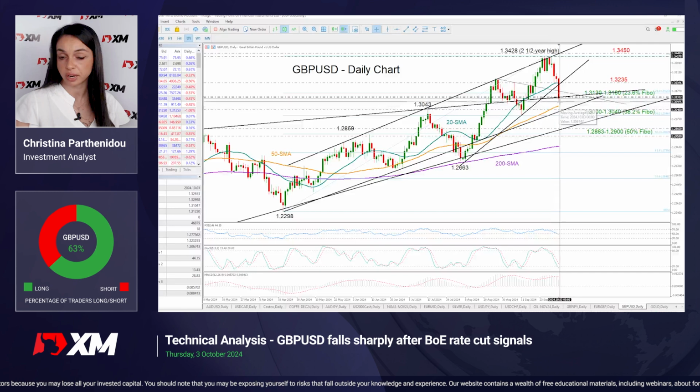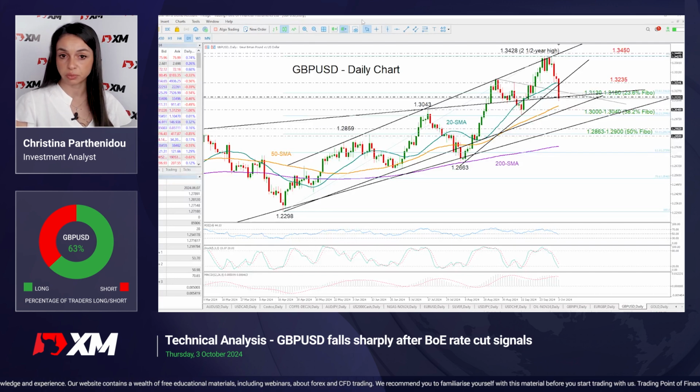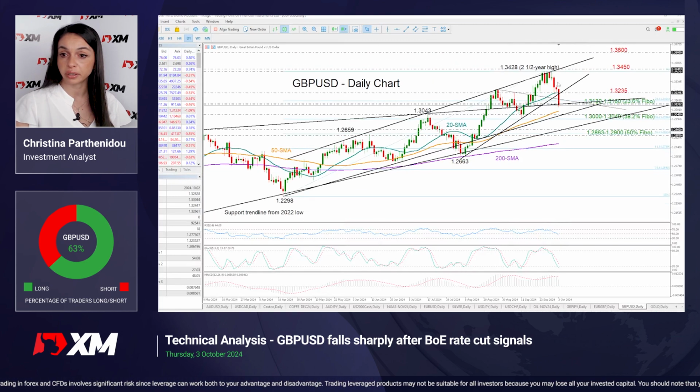However, if the price manages to cross back above this thin descending line currently seen at 1.3160, then we may see another test near the 50-day moving average and this broken support trend line over here at 1.3235. Higher than that, the price may head for the 1.3428 peak from September, and perhaps it may also attempt to reach this important resistance trend line from May 2024, currently seen at 1.3450, a break of which could mark a new higher high near 1.36.